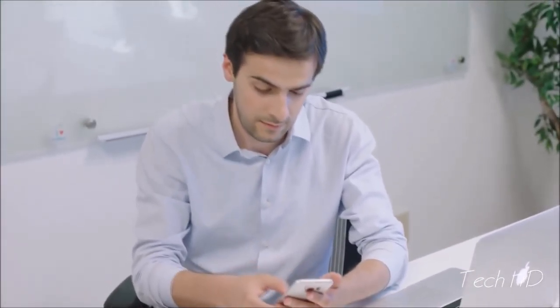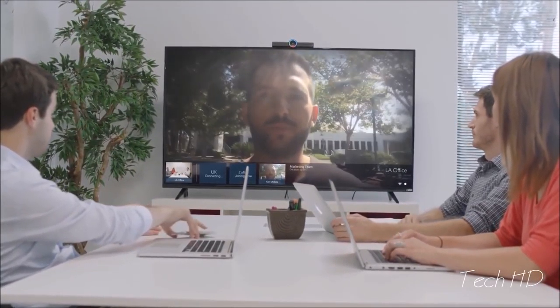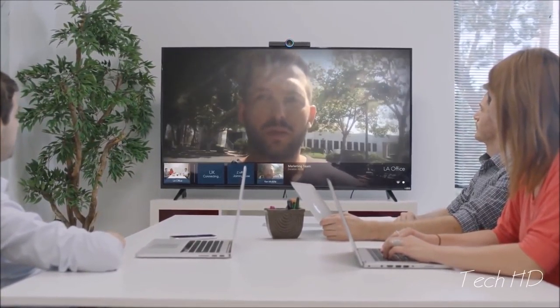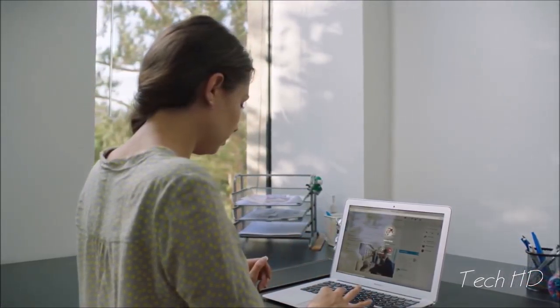You can join a video conference call from any device and transfer it to Hello with a simple swipe. Hello, team. Complete your conference call by adding in coworkers, even from around the world. Hi, guys. Hi, LA. Hi, UK. Or join the meeting directly by simply calling from one Hello to another.